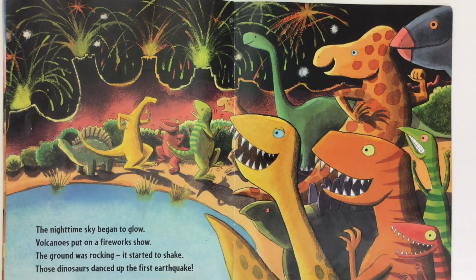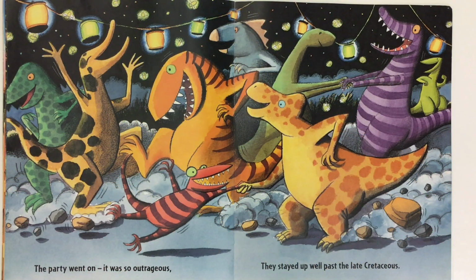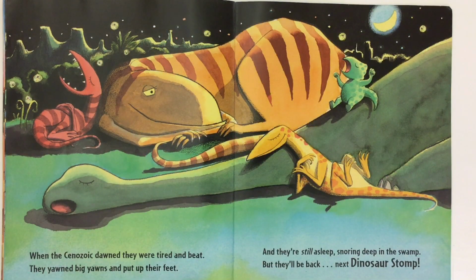The nighttime sky began to glow. Volcanoes put on a fireworks show. The ground was rocking, it started to shake. Those dinosaurs danced up the first earthquake. The party went on. It was so outrageous. They stayed up well past the late Cretaceous. When the Cenozoic dawned, they were tired and beat. They yawned big yawns and put up their feet. And they're still asleep, snoring deep in the swamp. But they'll be back. Next Dinosaur Stomp.